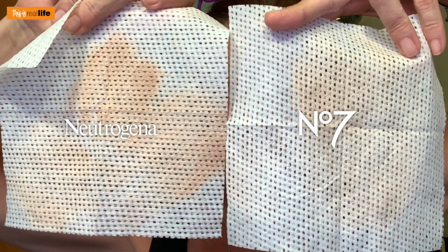I don't know. As of right now, this very minute, if I went off of how much color came off on the Olay wipe, Neutrogena is giving me more coverage because obviously there was more color there. But I don't necessarily know if that is true. The scientist in me feels like I need to do more tests. Today's 12-hour wear test is inconclusive. I really couldn't tell you.